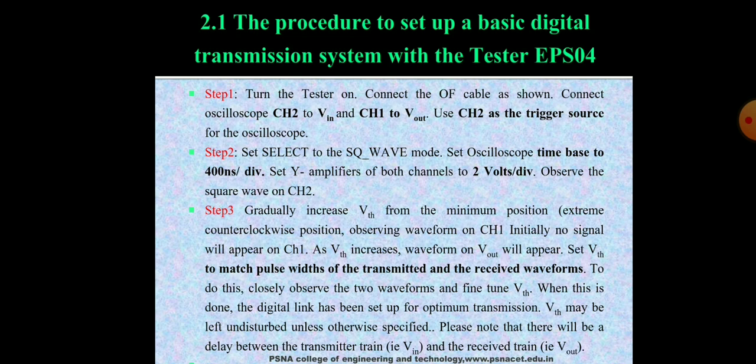The first step: turn the tester on, connect the optical cable as shown in the diagram, connect the oscilloscope CH2 to Vin and CH1 to Vout. Use CH2 as the trigger source for the oscilloscope. Step 2. Select the square wave mode in the PRBS waveform generator.